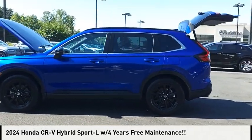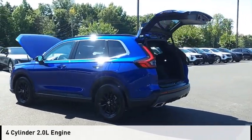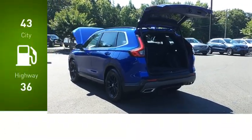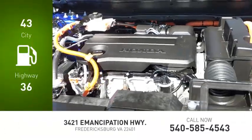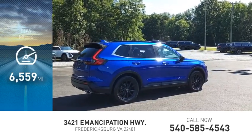This vehicle is powered by a front-wheel drive, 4-cylinder, 2.0-liter engine. Great fuel efficiency saves you money by requiring fewer trips to the gas station. This vehicle has less than 7,000 miles.